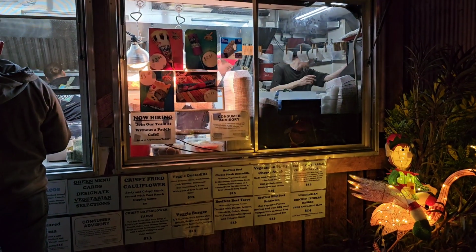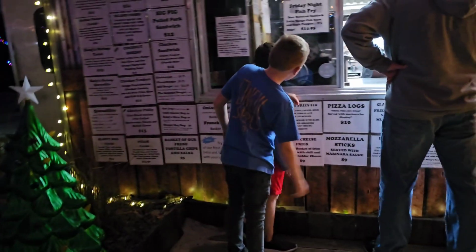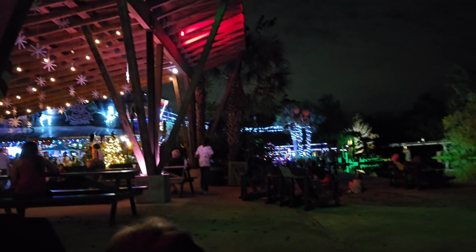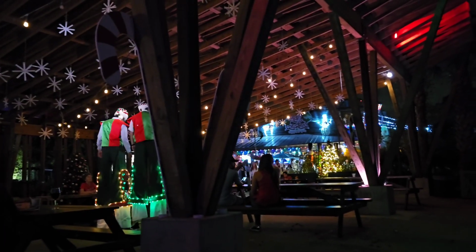Now they only had one place for food. I don't know if it was a food truck, but they did have a bunch of options and of course a big bar. Mainly underneath Santa's workshop was a bar so you can have different drinks. There were stilt walkers for entertainment.